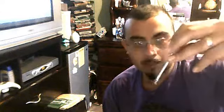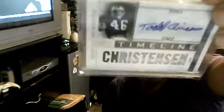And next I have, oh, this is the wrong one. Rolando McClain jersey rookie auto patch. That's 39 out of 99, and that would be, I guess, the hit. But then I had a Todd Christensen with his last name, three color patch, old school patch too. You got the black, the gray, and the white underneath. 9 out of 15. Pretty damn sick.